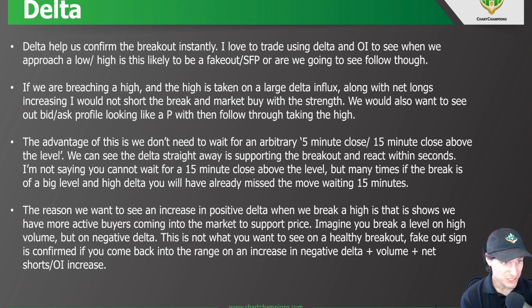If we are breaching a high and the high is taken on a large delta influx, so we see a lot of delta coming in as we break, along with net longs increasing, then I would not look to short that break. There would be no reason for me to look to short these highs, okay? And I would likely look to market buy with strength.